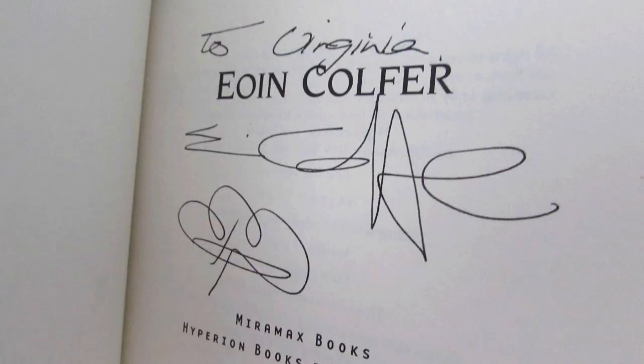Next up is The Supernaturalist by Eoin Colfer. Again, I was out and about and stopped in a St. Francis thrift store just to look around. I saw a hardcover copy of this book and immediately picked it up because I wanted to see if it was a first edition. Again, it is, and it is also signed.